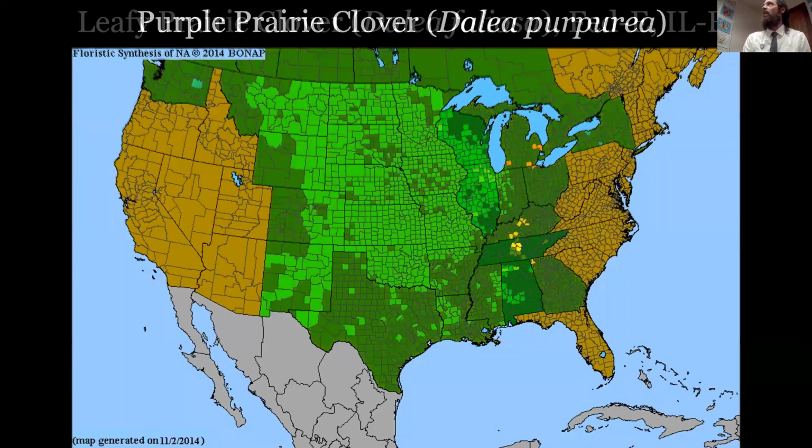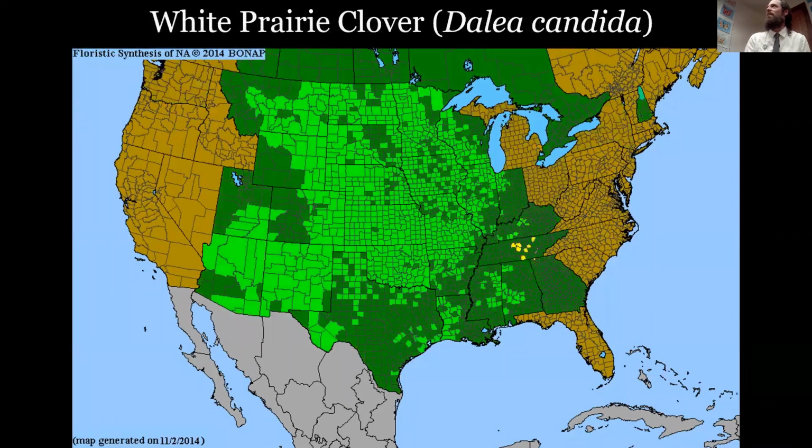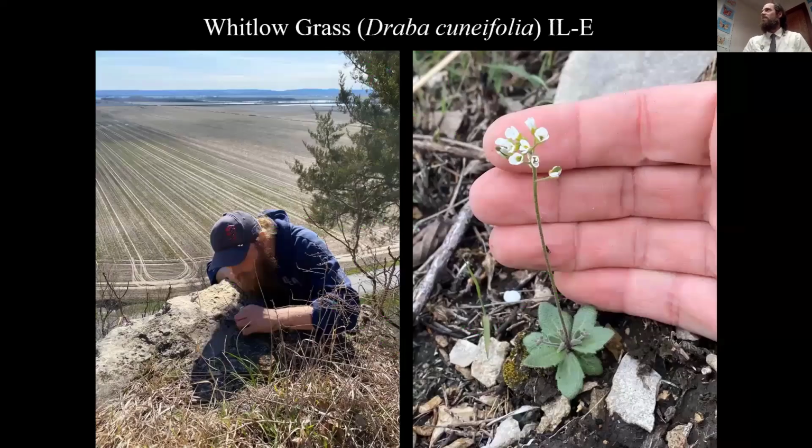The Dalea foliosa. And there's the purple prairie clover all over the place, most counties. And then here's the white, also very similar. And the whites and purples often grow side by side. All right, now look at this little neat one. I had never seen this species until this year.